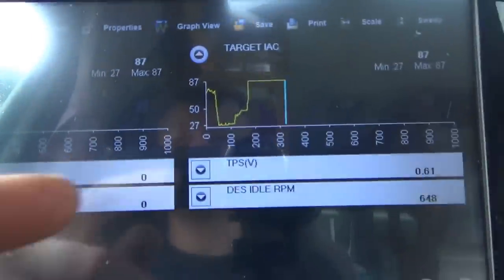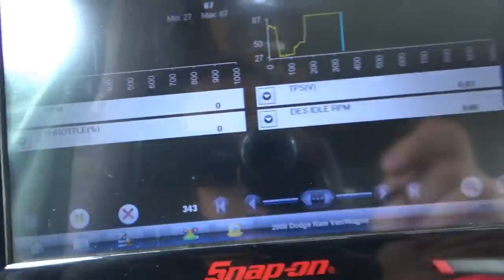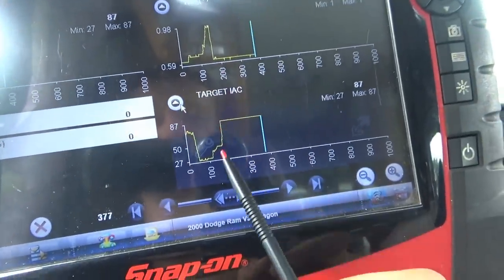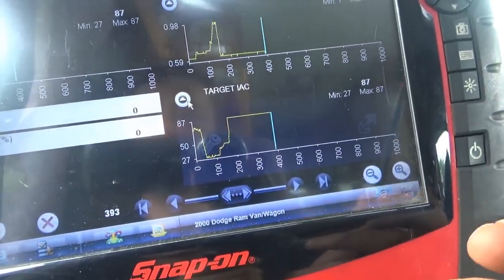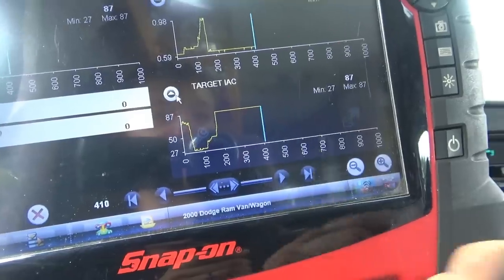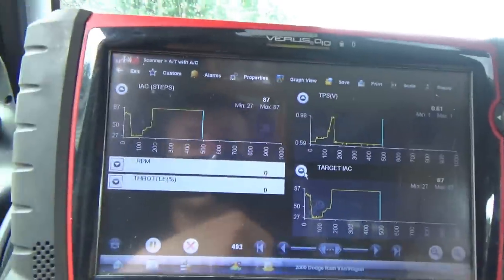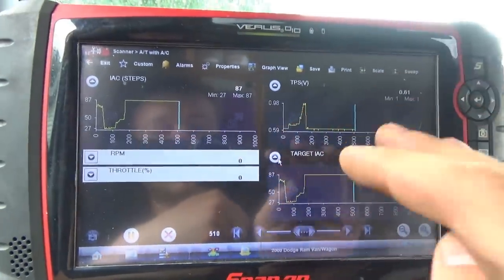That kind of blows my mind. Why would it be commanding the IAC down to 27 steps when you're on the gas a little bit, so you can see the TPS, and then when you let off the gas, it stalled out because the IAC was not open far enough? Is there a relearn? Is there some kind of reset? You can look on the scanner, but here the Verus really shines in terms of graphing and having the right data PIDs. Without this scanner, you'd be completely dead in the water.